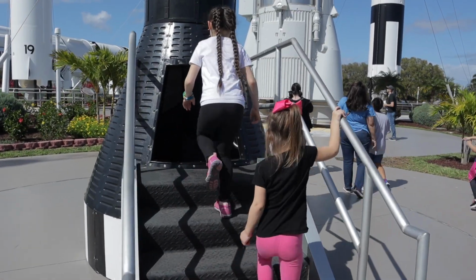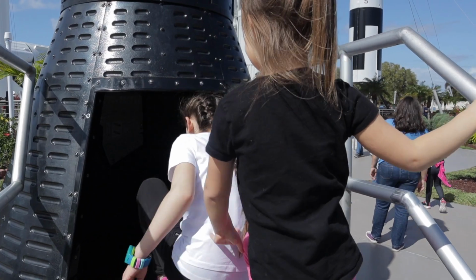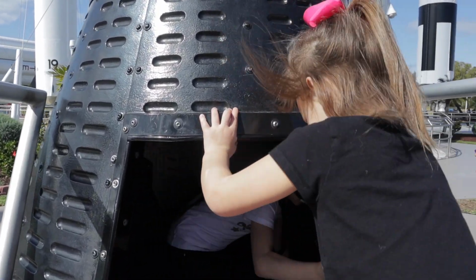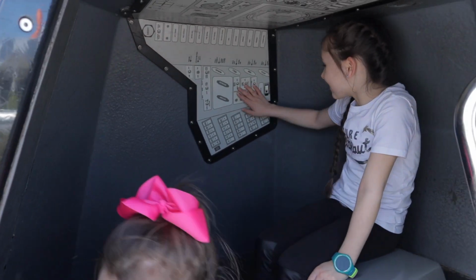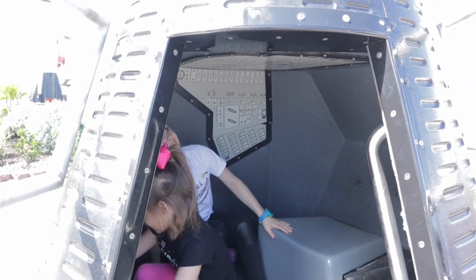Do note that they don't let you take a stroller on the bus, which we weren't aware of. And we had a runner with our baby, so you don't want to bring a sling or something. Just be aware that you will have that issue if you have a baby, of not being able to take a stroller on the bus.